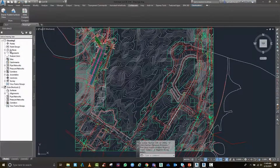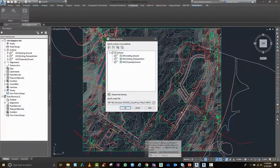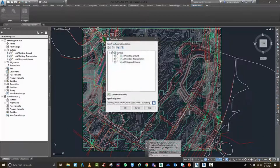So here we want to publish the surfaces. You can see there's some information here on the transportation, proposed ground, existing ground. It says AIW, Autodesk InfoWorks. That's where we captured those sources from, and it's converted into surfaces. All I'm doing here is I want to save this information out. Now, this one I'm just going to save as my DWG.